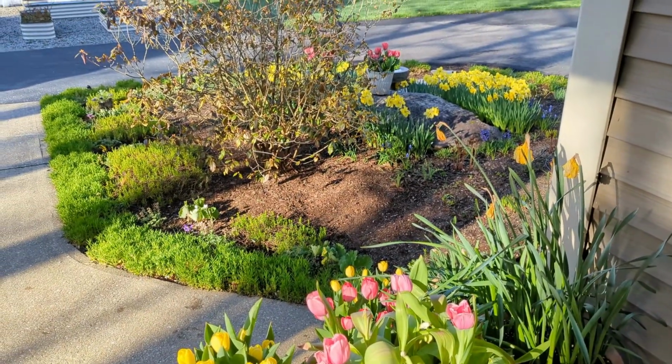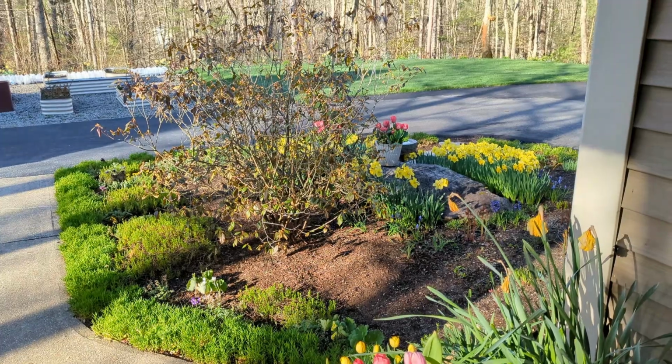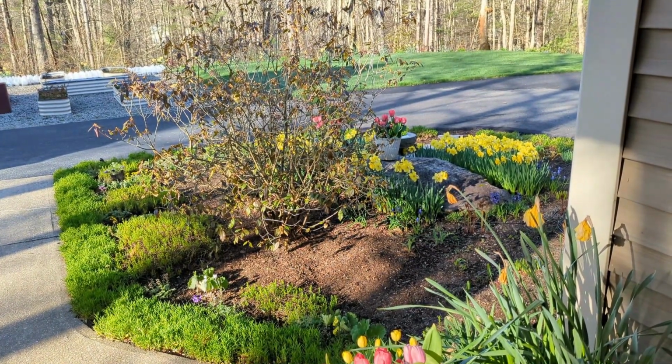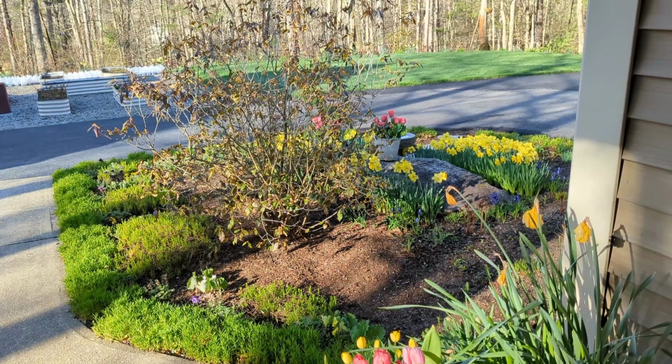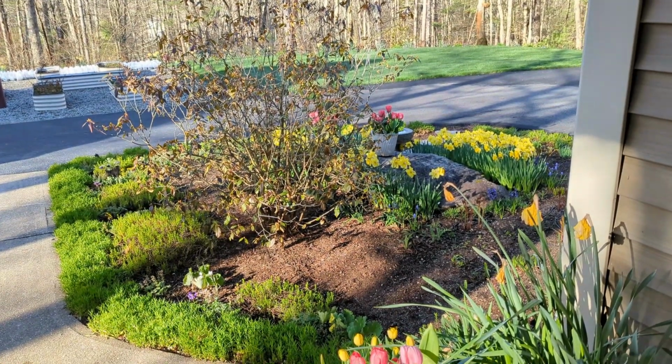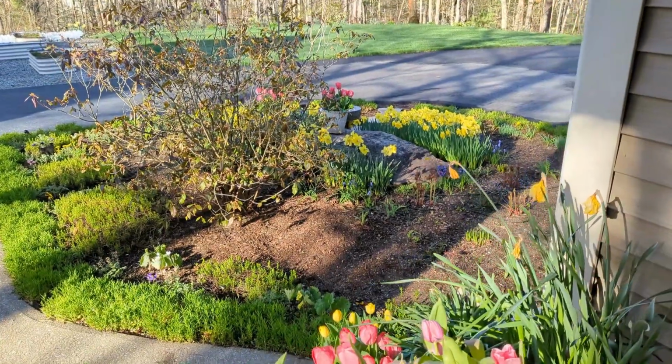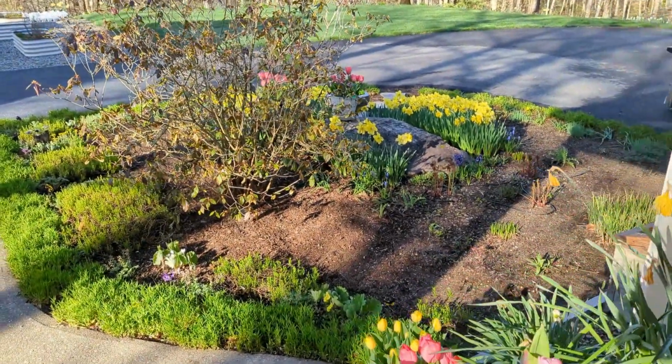As we head down my porch, you can see I have a flower bed right here. And I love this flower bed because it's one flower bed that receives pretty much full sun. And I don't have a lot of full sun in my yard, so I take full advantage of planting a lot of plants in this flower bed. Let's go down there and take a look.